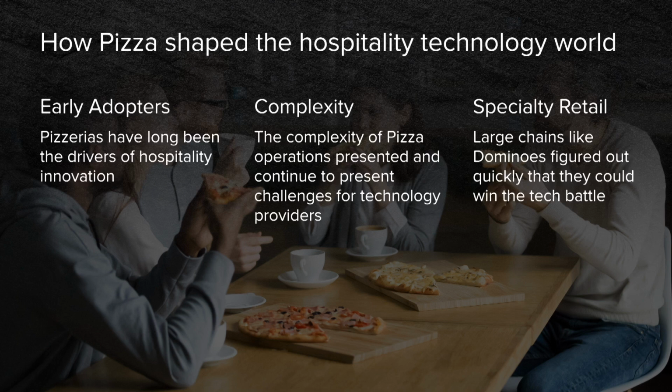And you have the complexity, right? Pizza's complex. It's a challenge, right? Innovation comes from complexity. From your menu structure to customized pizzas, like half this, quarter that, etc., you've had to really incorporate points of sale and other technologies that helped you be able to offer these things to your customers in somewhat of an easy way.